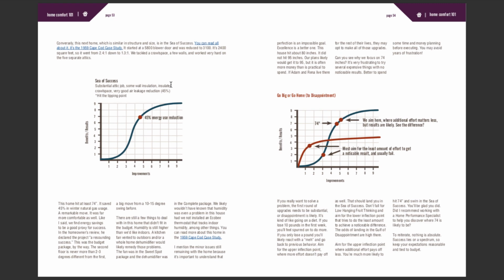Conversely, this next home, which is similar in structure and size, is in the sea of success. You can read all about it. It's the 1959 Cape Cod case study at EnergySmartOhio.com. It also started out at a 5,800 blower door and was reduced to 3,100. It's 2,400 square feet, so it went from 2.4 to 1 down to 1.3 to 1 ratio.